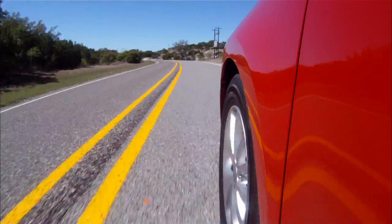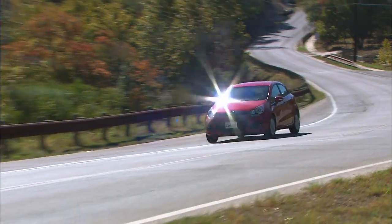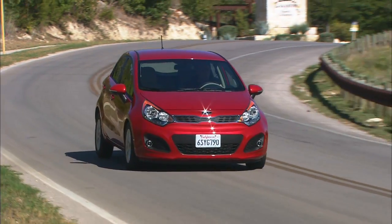This isn't a sports car, but the cornering and response is crisp. Not a lot of road feel, though, which is very common with electric power steering. Brakes have good modulation.